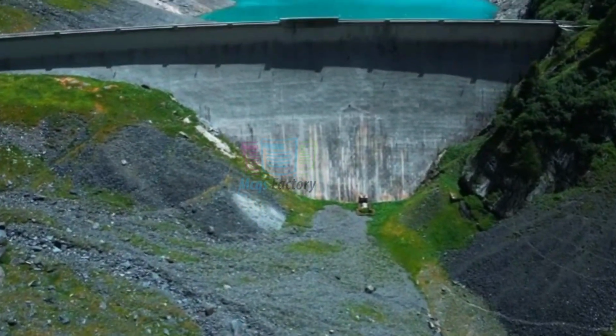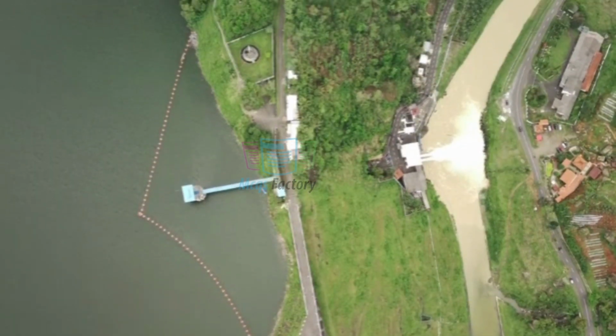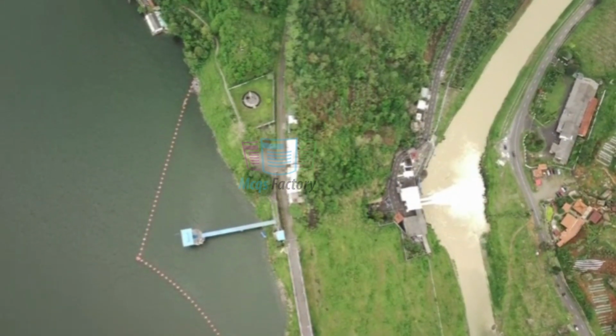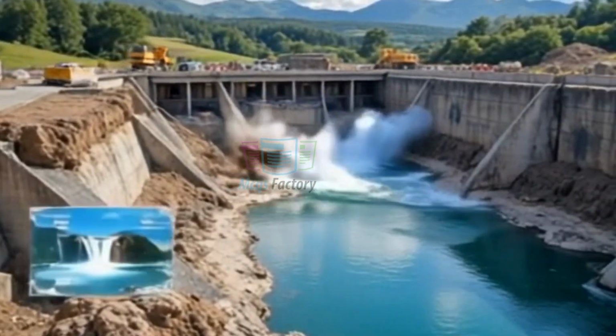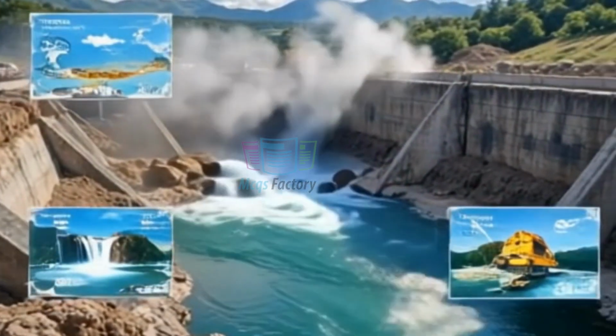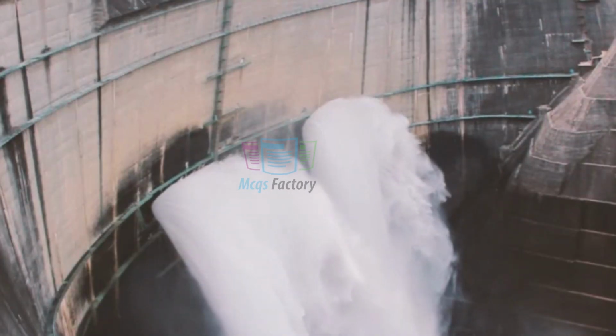A dam is a barrier constructed to hold back water and raise its level, forming a reservoir used for various purposes such as water supply, irrigation, flood control, and hydroelectric power generation. By controlling water flow, dams play a crucial role in managing water resources.